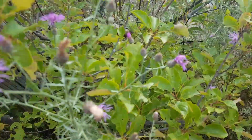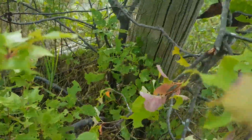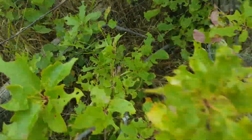And the path kind of leads me right here. Maybe down a little farther. Okay, this one kind of blends in pretty good down here.